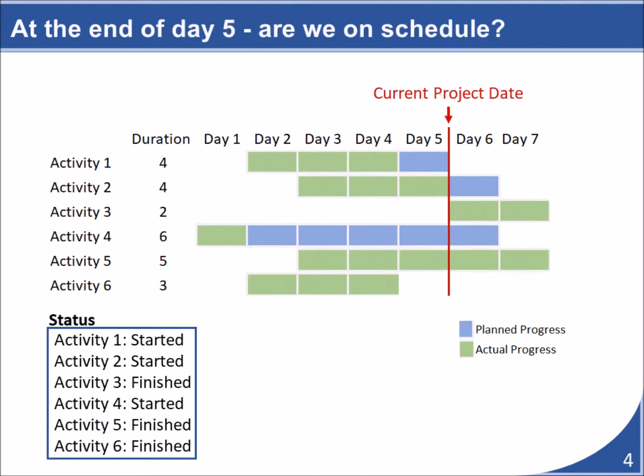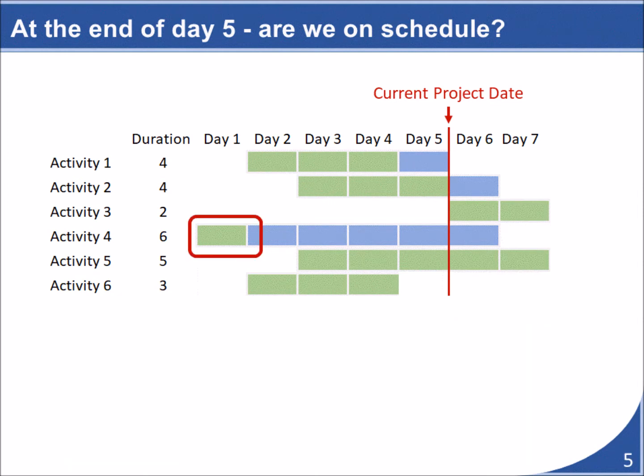Let's demonstrate the need for earned value by examining a simple project. Our project only has 6 activities, but things have not gone as originally planned. The blue bars show the planned duration for each activity, while the green bars show work completed. Some activities are behind schedule, such as Activity 4. Other activities are on schedule, such as Activity 2. And some activities are ahead of schedule, such as Activity 3. Clearly, things have not gone according to plan, but the big question is whether or not the overall project is on schedule, ahead of schedule, or behind schedule.